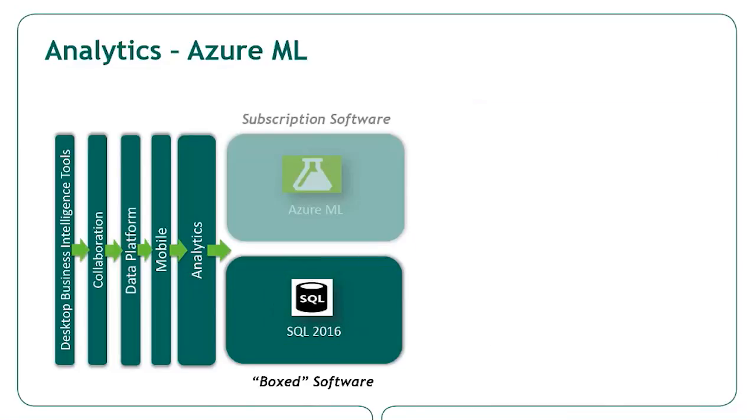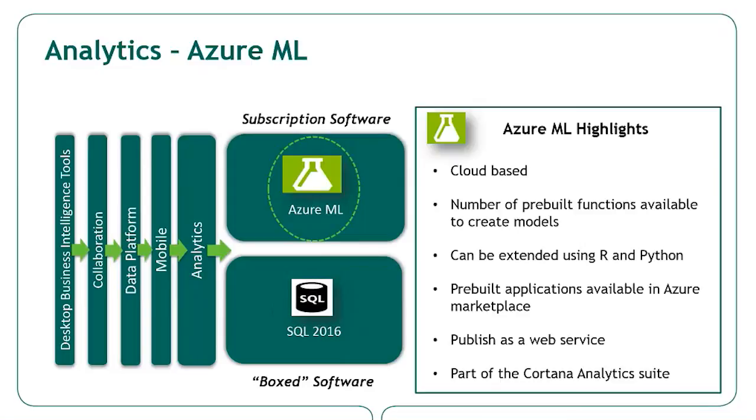Moving on to cloud, Azure ML is Microsoft's cloud-based analytics service. Again, there are a number of pre-built functions available to create models, which makes creating models incredibly easy. You can extend them to run your own R and Python scripts. Again, there are pre-built applications that are available in the Azure marketplace. You can also publish your results as an Azure web service, which can be consumed from other applications. Azure ML is a core component of Cortana Analytics Suite.